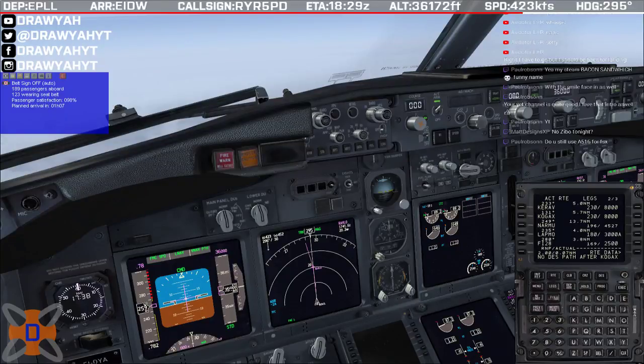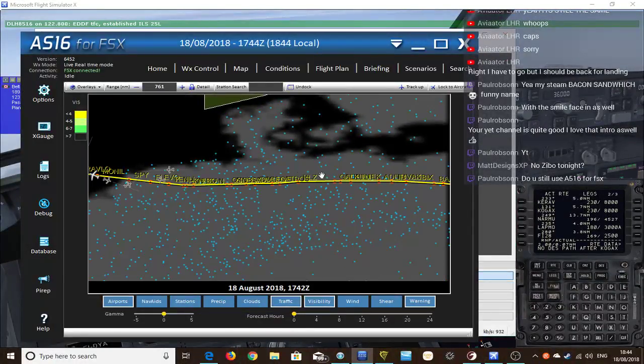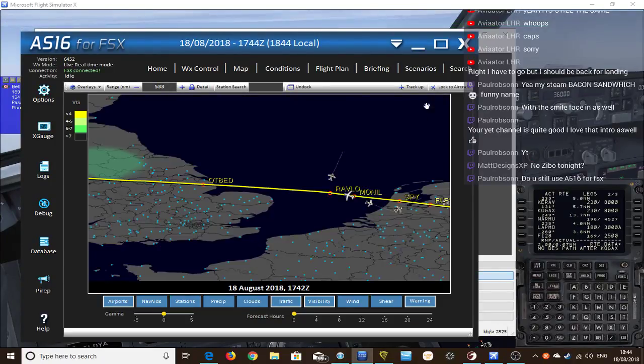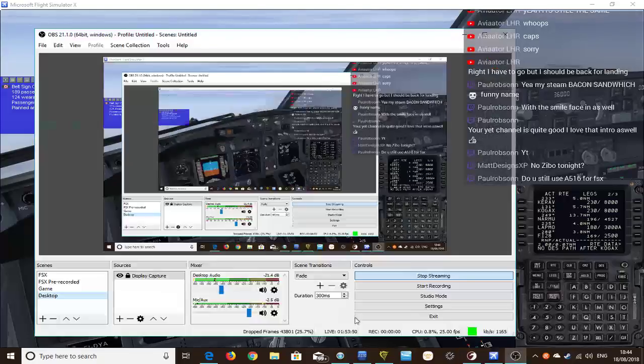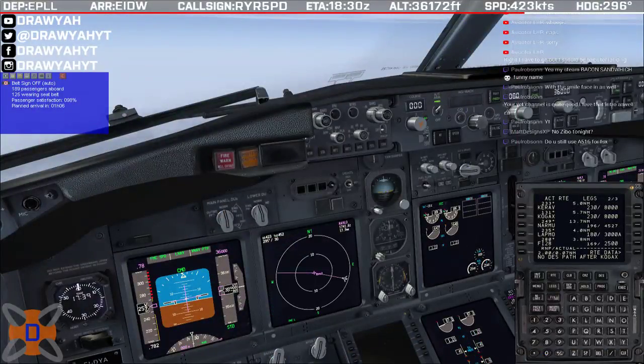Namu. Do I use Active Sky 16? Yes, I do. I am still using Active Sky. This one here. I am over here now. Have a look at what my small hiccup with the approach is here.